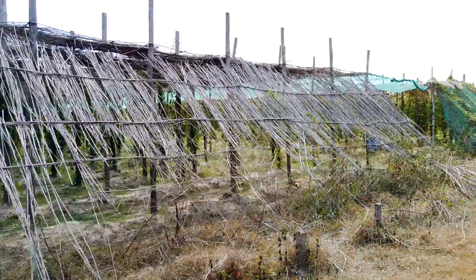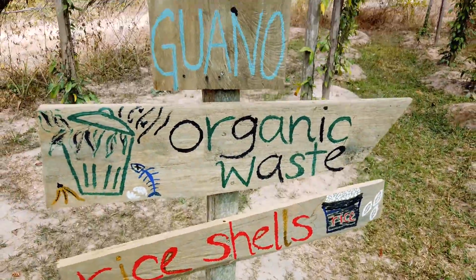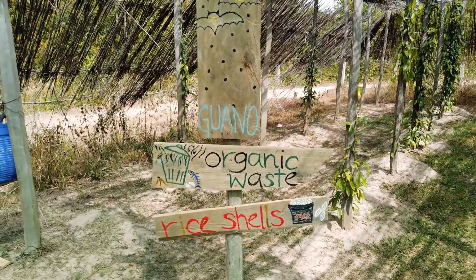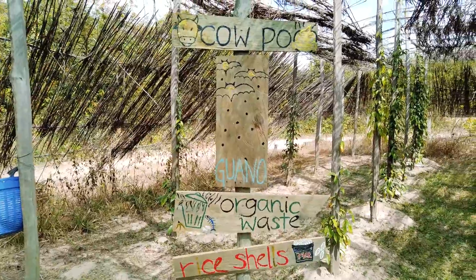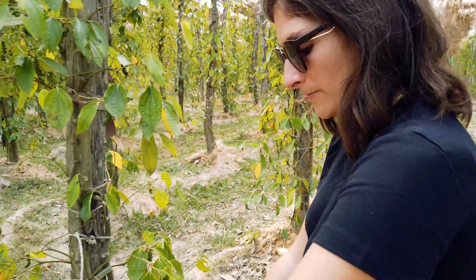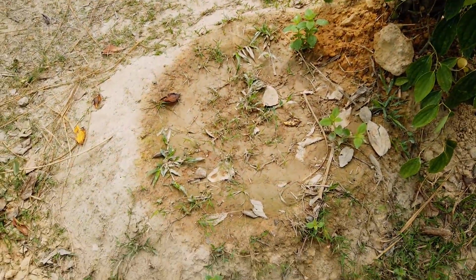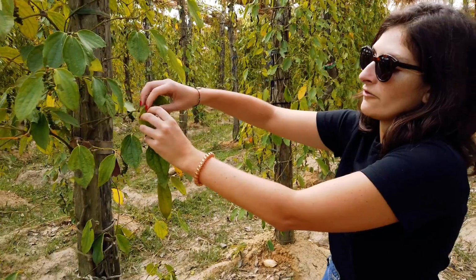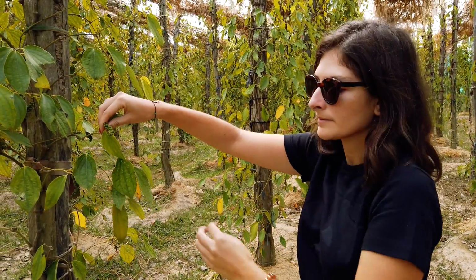It's the plantation that we're going to see. You see, we use organic waste, guano and copo. It's fertilizer, I don't know in English. It's to help the plants grow up. We put the water in front of the plants and not on the plants. So there is not water all the time. And you can see there is a lot more pepper here.